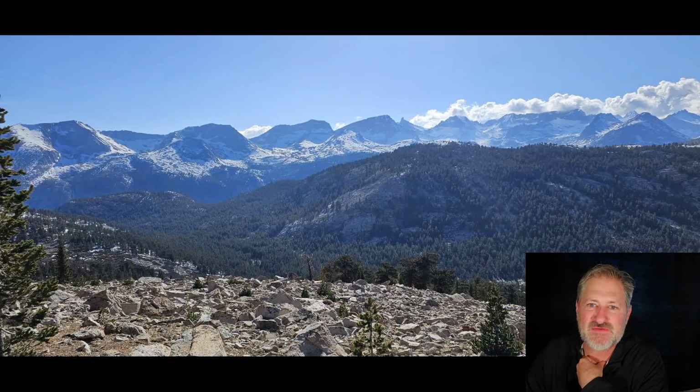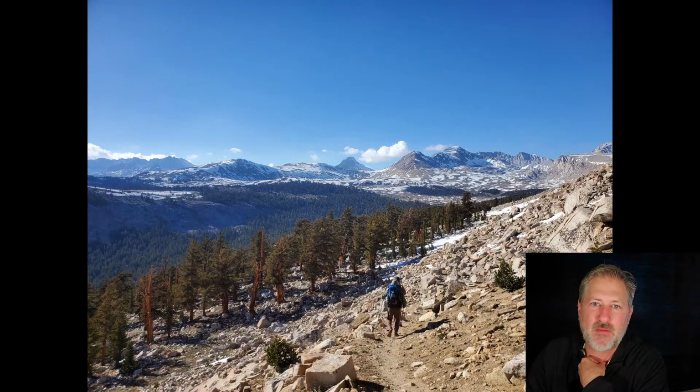So these photographs were taken with a Samsung S23 Ultra. I'm obviously not a photographer, so the camera makes up for my lack of skill quite a bit.